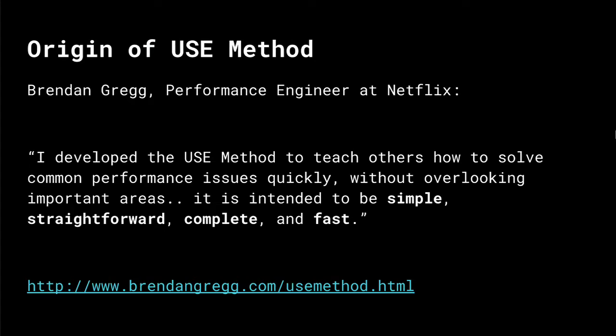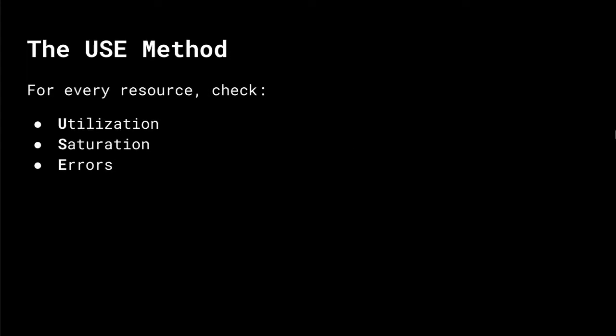He wrote a gigantic tome this thick about performance. And he created the USE method to teach others how to solve performance problems quickly. And he wanted it to be simple, straightforward, complete, and fast. And that's the link to his website that you can look at later. Well, the USE method is simply this: for every resource, check utilization, saturation, and errors.